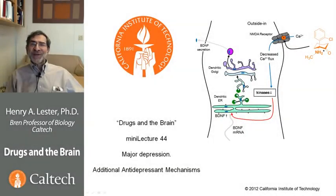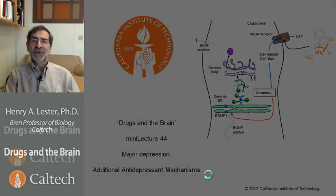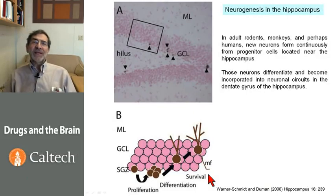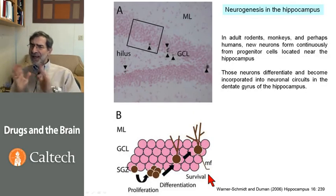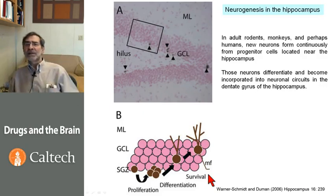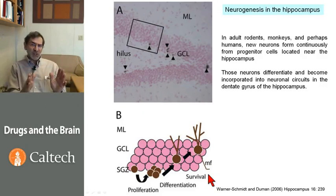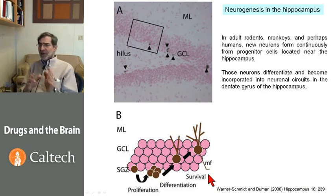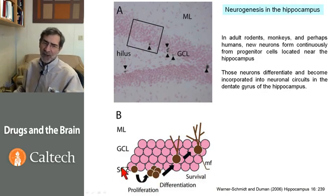This lecture continues our discussion of antidepressant drugs and how they might be acting. The first topic is neurogenesis. In adult rodents and in adult monkeys, and perhaps in adult humans, it's not yet certain, new neurons form continuously from progenitor cells, a type of restricted stem cell located near the hippocampus, in a place called the subgranular zone.